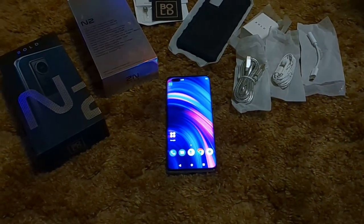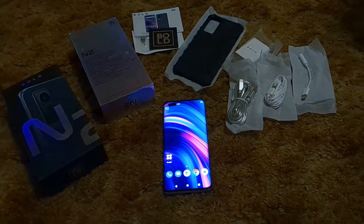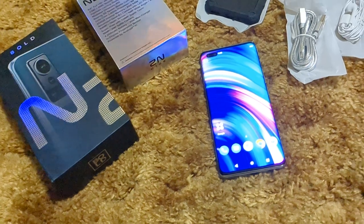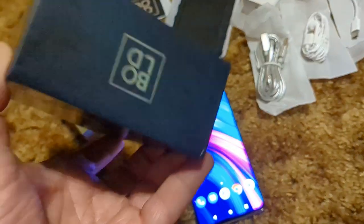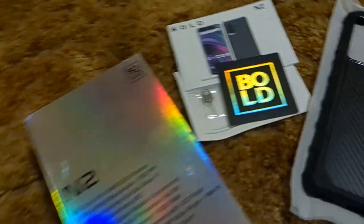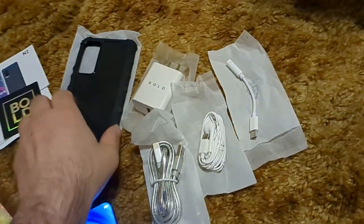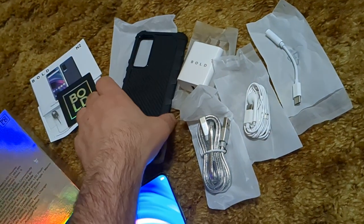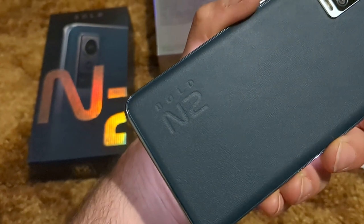And today I have, well, you see it, the BLU N2. Now, for those of you that don't know or don't remember, because as you can see, there's no other branding on it except BLU. BLU is displayed as the brand, if you couldn't tell. Right there, your sticker even says BLU. Your little quick guide says it. I mean, the case even says it. The charger, the back of the phone, which is really nice, I might add.